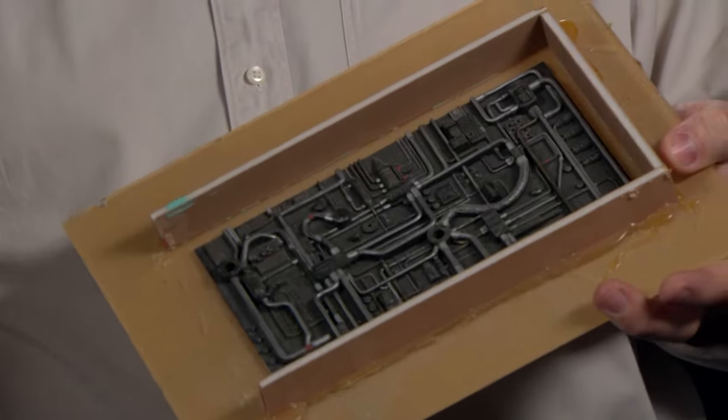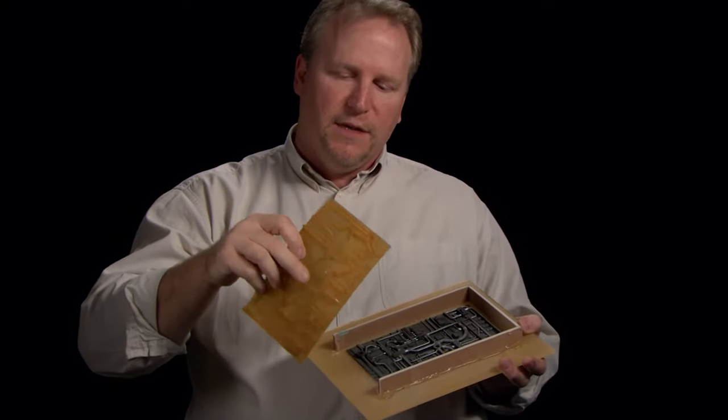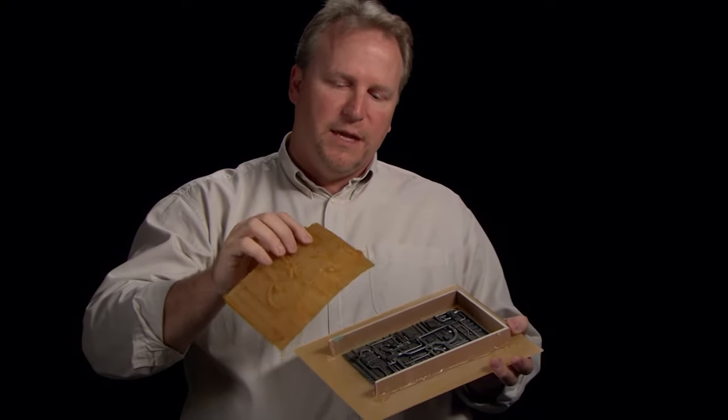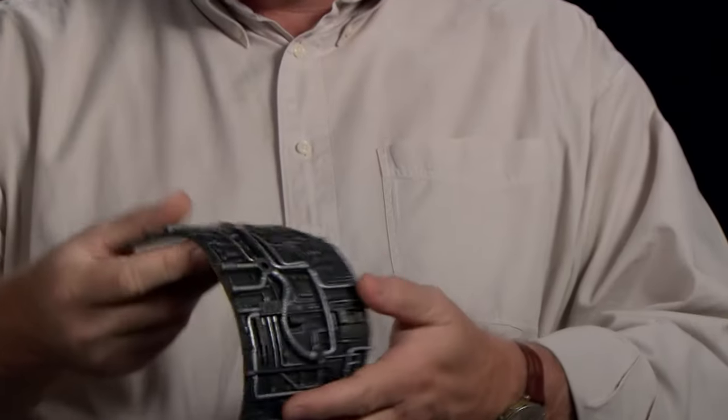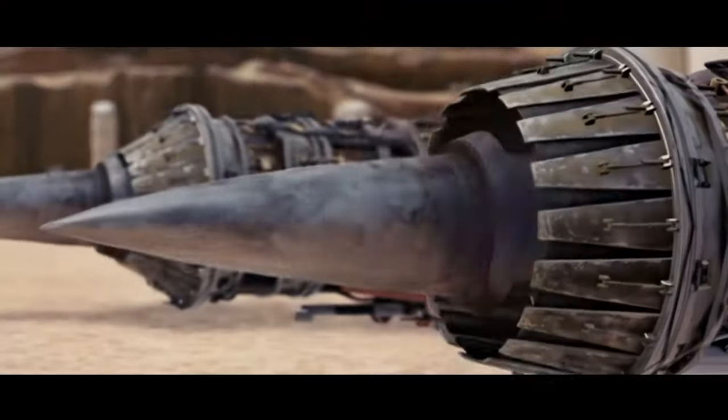One of the things I came up with just to expedite things was a mold of these detail panels. This is what we would get out of it, and it's just this floppy plastic type material. Paint it up, and you get something that looks like that, which you could take and wrap around these tube structures on the pod racers to put other details on top of it. It's just a neat trick.